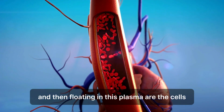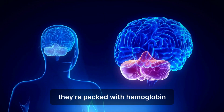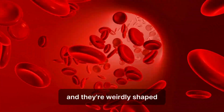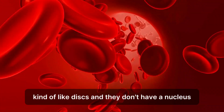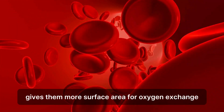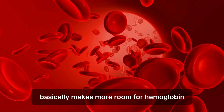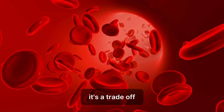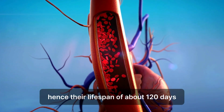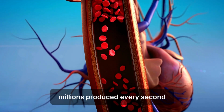And then floating in this plasma are the cells. Red blood cells are the most famous ones, I guess. Definitely. They're packed with hemoglobin, which is the molecule that actually grabs onto the oxygen. And they're weirdly shaped, kind of like discs. And they don't have a nucleus. That's right. That biconcave shape gives them more surface area for oxygen exchange, and losing the nucleus basically makes more room for hemoglobin. It's a trade-off. They can carry more oxygen but can't repair themselves, hence their lifespan of about 120 days. Wow. Constant turnover. Millions produced every second.